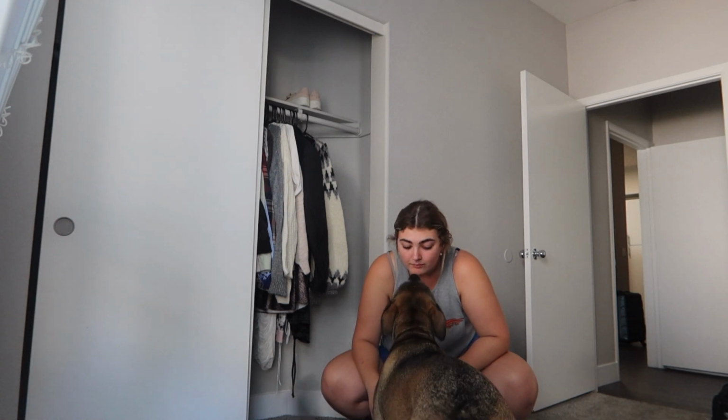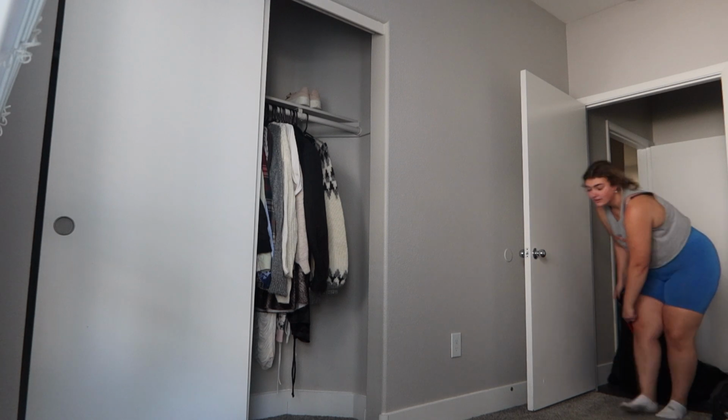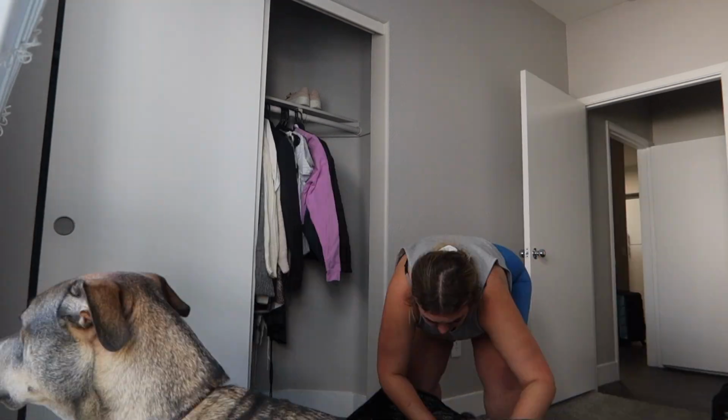Lani, can you get your little bat ears out? Lani, what are you doing? Can you lay down? Oh, okay, so sweet. Thanks. I found it. Okay.